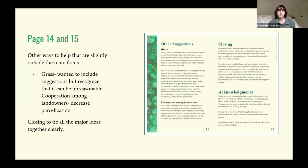And then I also have the closing. This was very important to me because something that I find is lost in a booklet format is each page feels separate to the rest of the booklet. So I wanted to make sure that every page was brought together and that if you're reading it through, it makes sense. So the closing is the final punch to bring all the points together. And I also have the acknowledgements because I wanted to thank everybody that helped me with this booklet. So I wanted to thank them at the end.